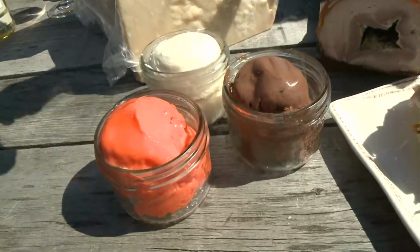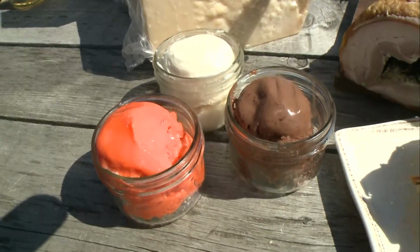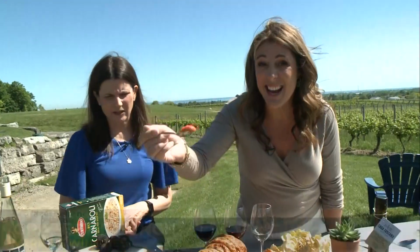We have authentic Italian gelato that we're going to be serving. 6 different options for you. You'll get 2 gelatos for a ticket, and they're all dairy-free. So it's for those folks that can't do any kind of dairy.